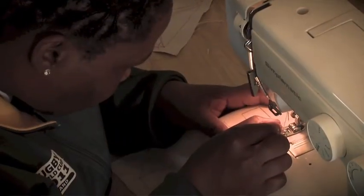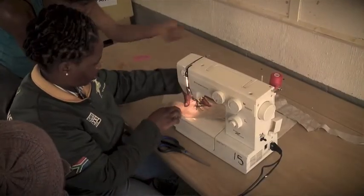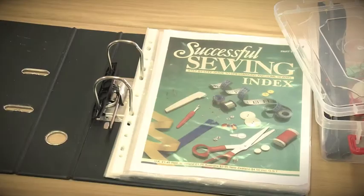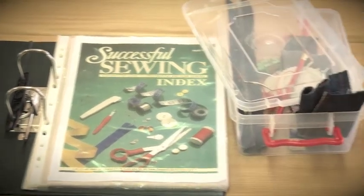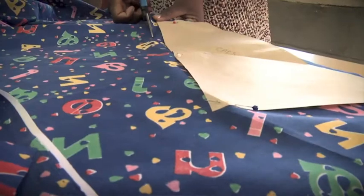We've brought 5 domestic sewing machines, and next time I hope to bring a domestic overlocker. I've given them kits with pencils, scissors, paper scissors, fabric scissors, needles, everything, cottons, some fabrics, even pattern paper so they can make simple patterns.